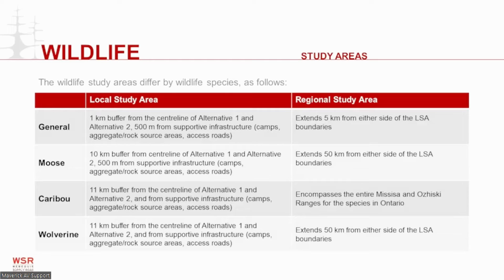500 kilometers from what we call supportive infrastructure. So these are things other than the road that are required as part of the construction or operation of the project. These might be camps or aggregate or rock source areas or access roads. And then the general regional study area extends 5 kilometers on either side of the local study area boundaries.